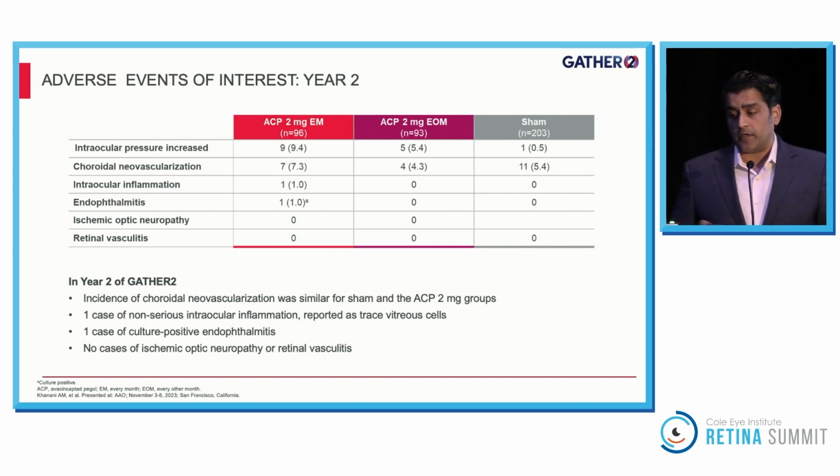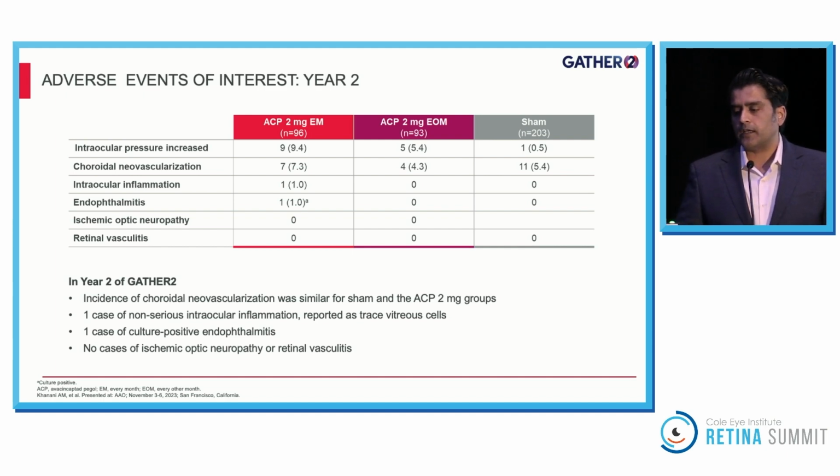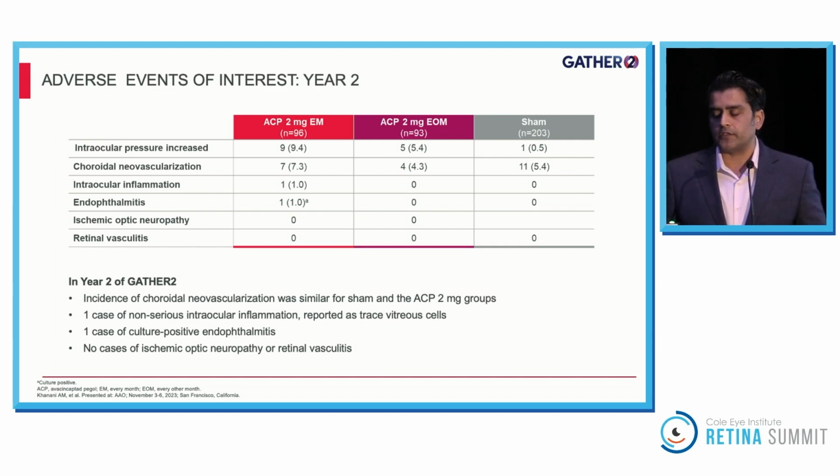But I think here is the important thing to compare. So of course, intraocular pressure increase, these are 100 microliter injections, so we expect a transient increase. And all of these cases came down to normal the same day. So that's not a concern, but kind of expected. So we just need to make sure we monitor the perfusion of the nerve and make sure the patients can see after the injection, otherwise intervene.